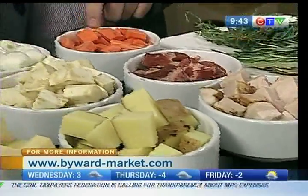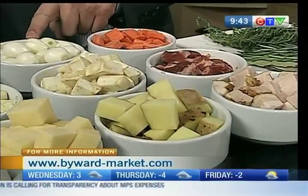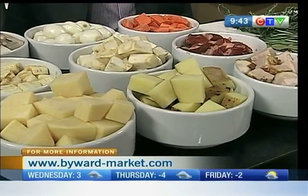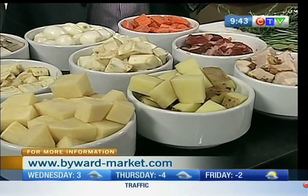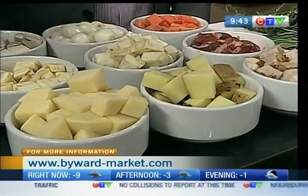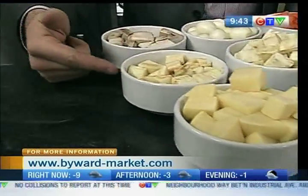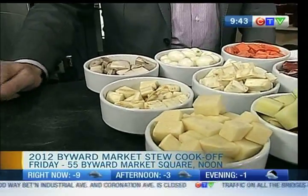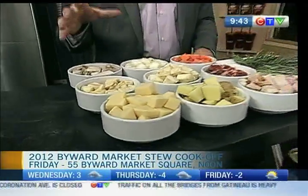Lamb shoulder, carrots, I think everybody knows. Pearl onions. Those are great. You'll never go wrong with pearl onions. What's this? This is celeriac. This is basically like a celery root. Oh, okay, excellent. Some Yukon Gold potatoes. Perfect. Rutabaga, parsnip. And then this is some peeled and fluted portobello mushrooms. Oh, delicious!